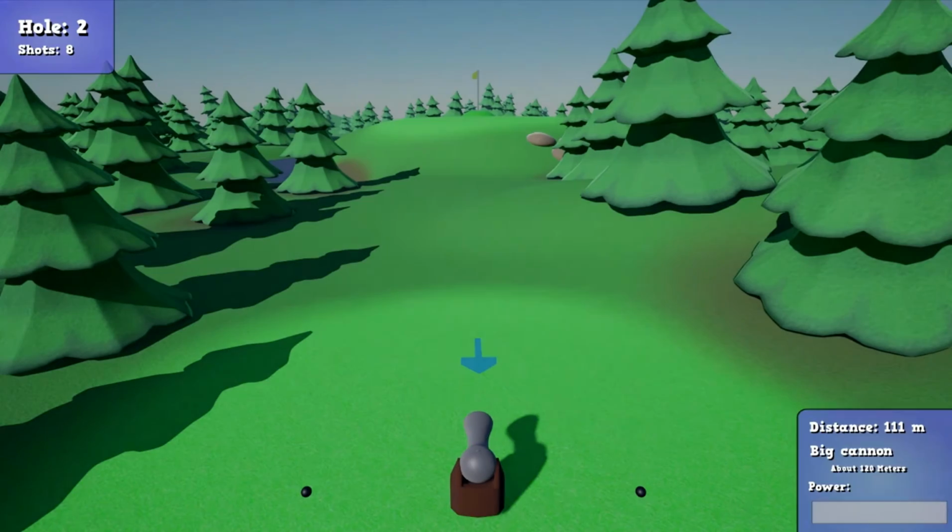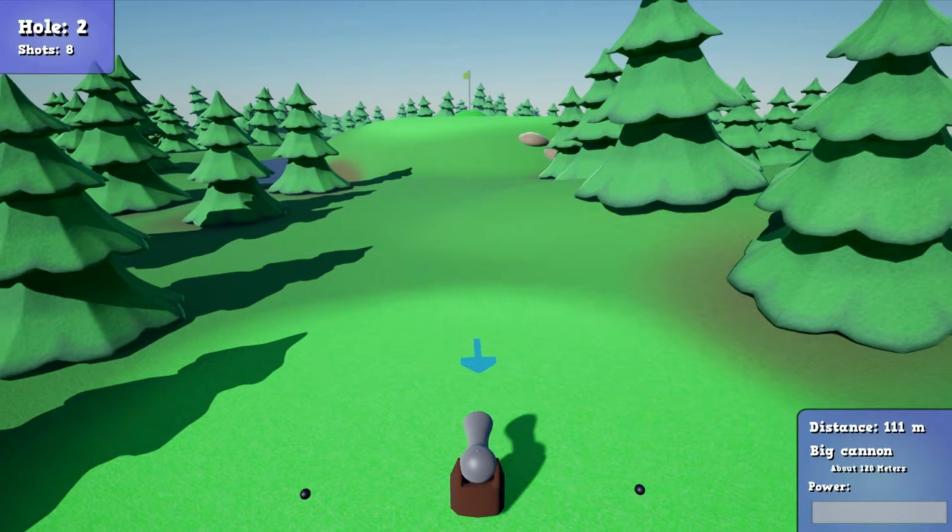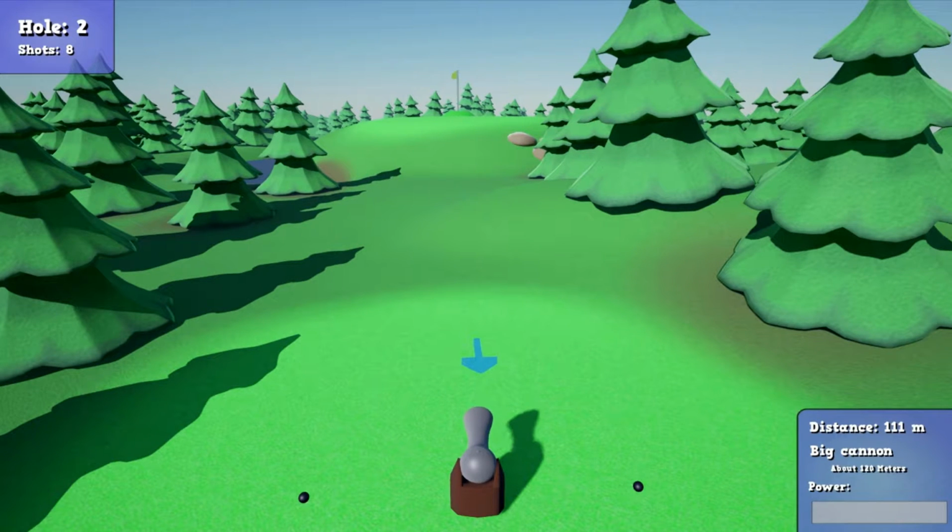Now, for most of you who don't understand the difference between standard golf and cannon golf, standard golf, any monkey can play. Cannon golf, it is very, very difficult. You see, we sit in a situation where in golf, if you land in the water, you just get a drop shot. Here, you have to retake that shot.